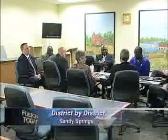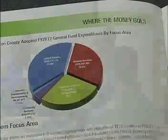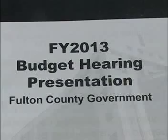In District 4, county officials reach out to nonprofit organizations for guidance on the 2013 spending plan. Representatives from the YMCA and North Fulton Community Charities explain which services and programs are most important to them during a budget hearing at the Benson Senior Center.